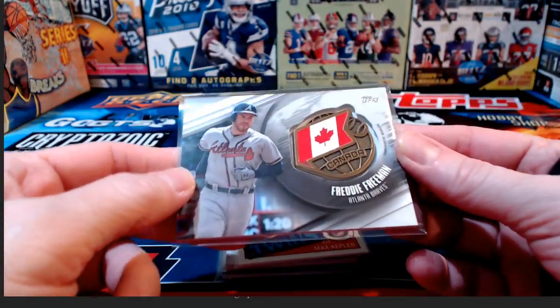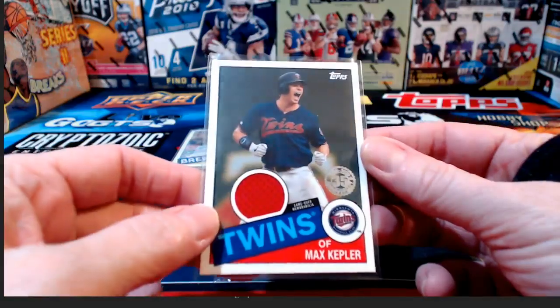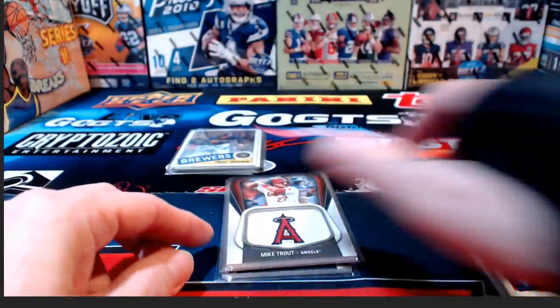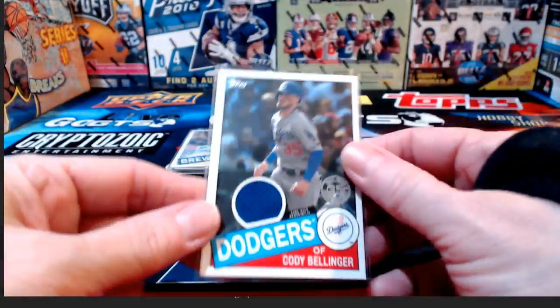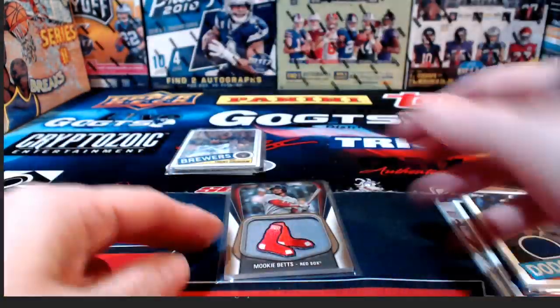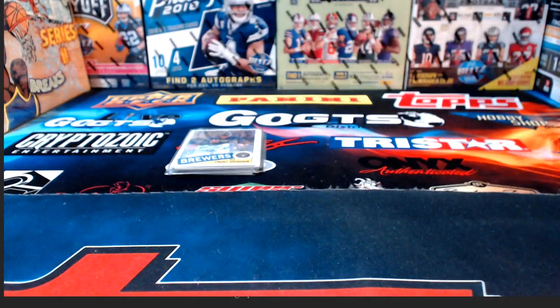So there you go. Manufactured for the Braves. Game used for the Twins. Manufactured for the Angels. Game used Dodgers. And manufactured Red Sox to 50 with Mookie Betts wraps up the relic hits.